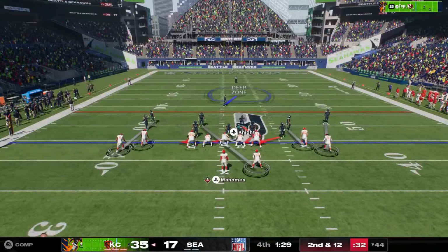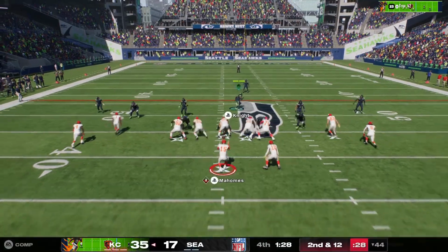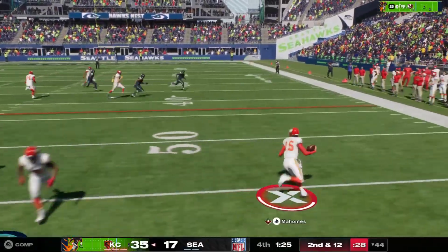Last play went the wrong way. It sets up second and long. It's second down and 12. Mahomes going to keep it himself.